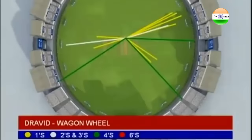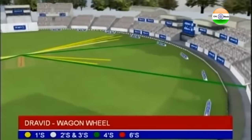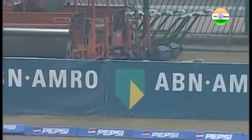You see very strong through the onside. Plenty of runs have come square. A couple of good shots have earned him boundaries. So one through square leg, the other through mid-wicket, and one a lovely covered drive. That's played fine. Shoaib Akhtar was very square for reasons only known to him and Inzamam.